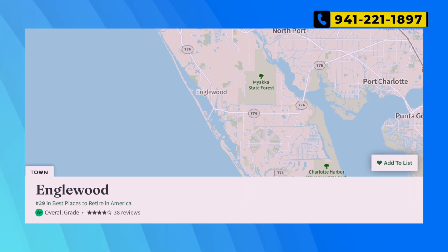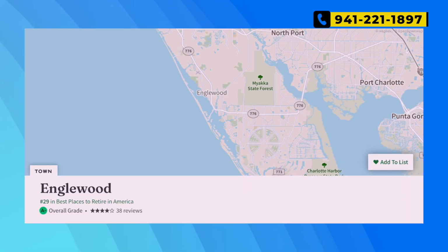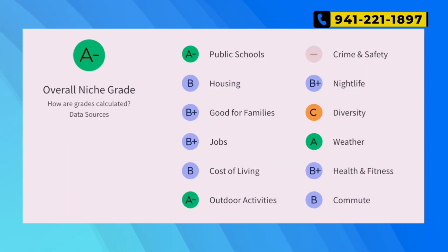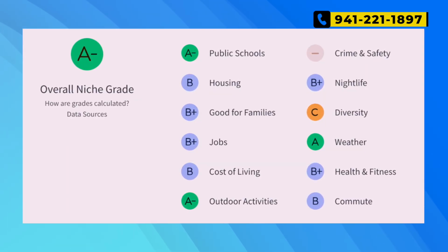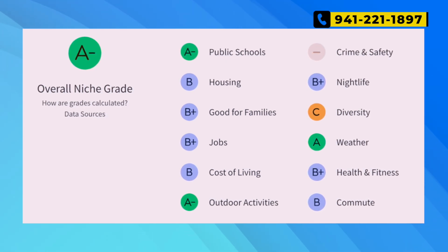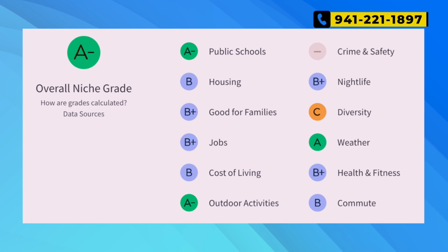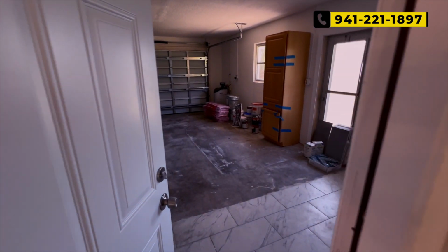Englewood, Florida gets a 4-star rating out of 38 reviews from people that live in the area. It gets an overall grade of an A- from niche.com. Public schools give it an A-. Housing B. Good for families B+. Jobs B+. Cost of living B. Outdoor activities A-. Crime and safety doesn't have a rating. Nightlife gets a B+. Diversity C. Weather A. Health and fitness B+. And commute a B. Now to take you out to the garage.